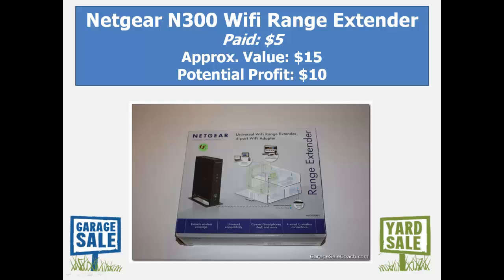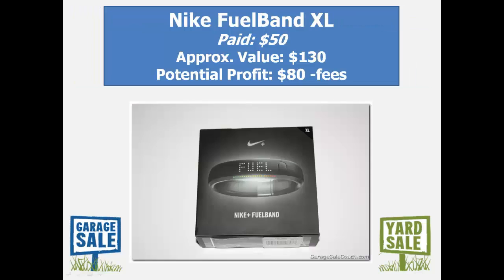Now, if you get a newer model, some of these things can be worth $50 or more. But I've pretty much found that most of the routers at this point, recording this video in 2014, the wireless Gs really don't have any value anymore. So you need something that's a wireless N, which is kind of the newer technology, and they're going to be worth at least $10 or $15. Some of them worth more, and the newest ones can go for a lot more. But so that's about a $10 profit.